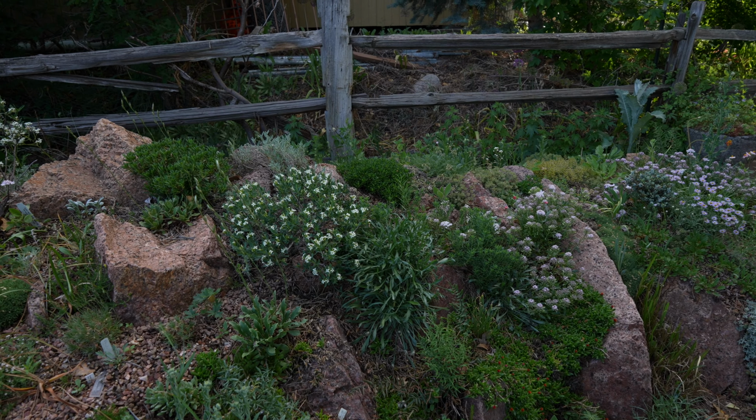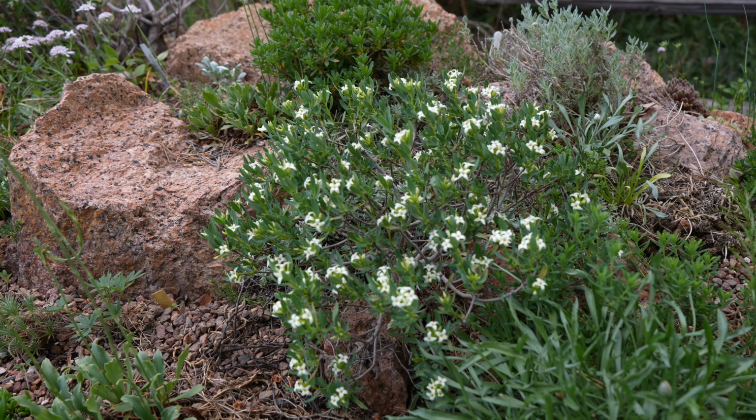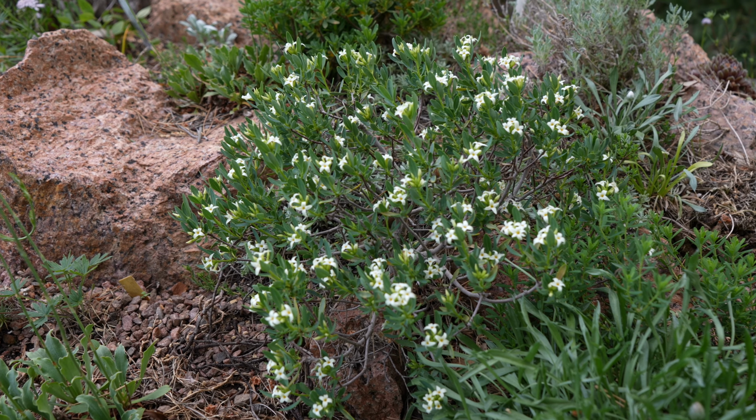I've seen that on Mount Olympus in both Turkey and Greece. And it's on almost every mountain in Greece. It's Daphne oleoides. And it's a very variable plant. I actually have about 4 or 5 different forms.